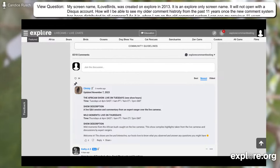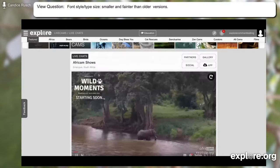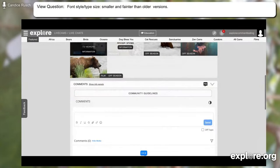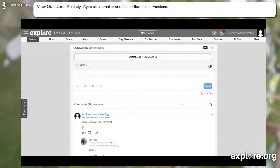The next question, font size, type size is smaller and fainter than in older versions. Yes, we did two rounds of testing on the new chat system, and that didn't get flagged as an issue. But we have had enough people ask about it that we are investigating the possibility of font size control in your own settings. So maybe that'll be up here at the top of the comment system somewhere. But font control is on the list of features we're investigating right now.